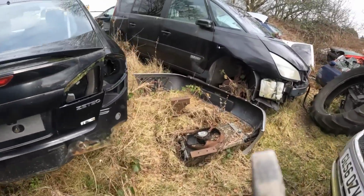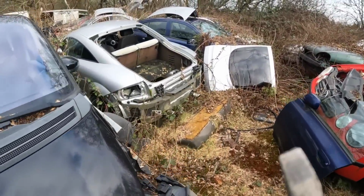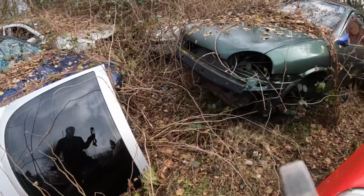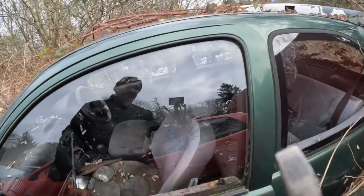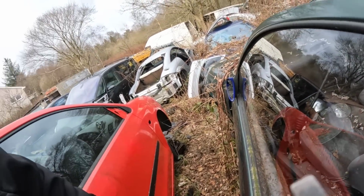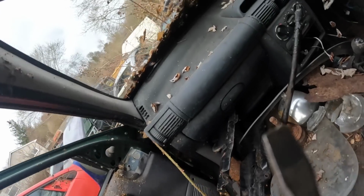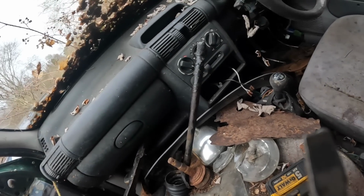Right, here we go. That's a fancy looking, a big Spas 3 litre DCI. Quite an unusual thing, I dare say. There's a Mark 5 Astra. And here is our green Corsa. I wouldn't mind the front bumper of a Corsa, but unfortunately there are none in here which still have them on it. So what we're going to do here is, hopefully, we're going to remove the steering wheel to get the surround off it for Stevie.